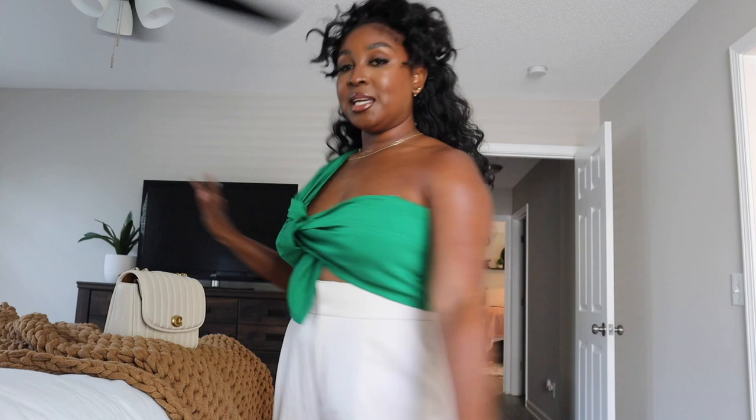Okay, all right, y'all. Oh my gosh, it came out so cute. Okay, so here's the top that I bought yesterday. Isn't she pretty? This kind of makes me tempted to go back and get the bottoms, but I feel like the color block is such a vibe. I don't need the bottoms. The top is just so cute.